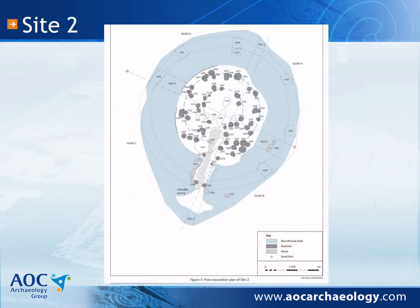So moving on to site 2, this was one of the larger of the 4 roundhouses that we excavated, and sat highest up on the hill. The internal space of this roundhouse measured approximately 9 meters in diameter, and as you can see from this post-ex plan, there was a significant number of post holes, many of them quite large, certainly in comparison to site 1, forming 2 distinct concentric rings of post holes.